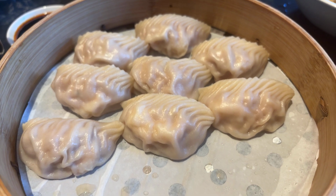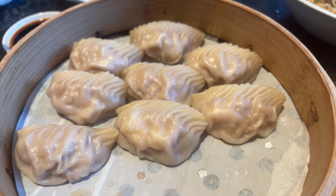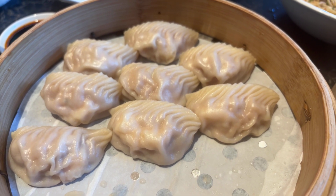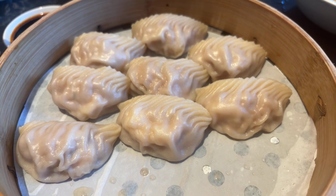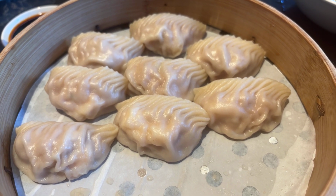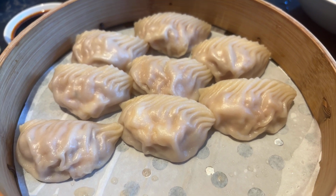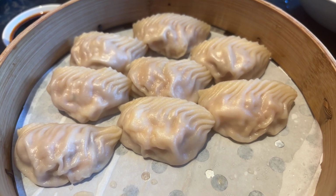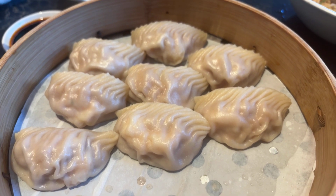Alright, and the last item was the steamed shrimp and korobuta pork. These again were good. You definitely need the sauce that they provide with the vinegar and soy and the chili oil. If you eat one on its own, it's going to be very bland. There isn't much seasoning to it, so you really need the sauce to season it up.